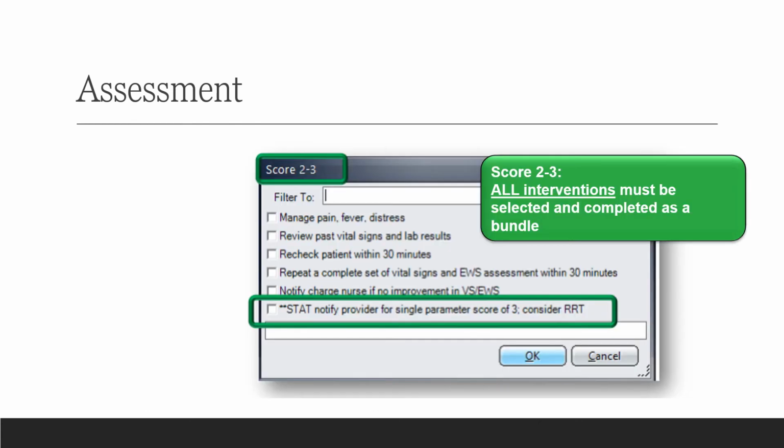After calculating the patient's U score, you will move to the U's interventions. U scores greater than or equal to 2 could be expected in some patients. For example, the post-op trauma patient, fall from height, status post femur fixation with several rib fractures, might have a respiratory rate of 21, SATs of 91, and might have a low-grade temp.